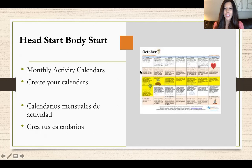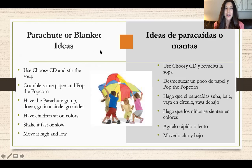So I think that this is a really cute thing. It's in Spanish and English. The parachute, or you can use a blanket or even a sheet, all fine. I love the Choose These CD with it, but you can find music. You can use your own music, of course. It doesn't have to be anything special, but you can also get it on iTunes, like I said, or you can do a YouTube. And there are different games that you can play.